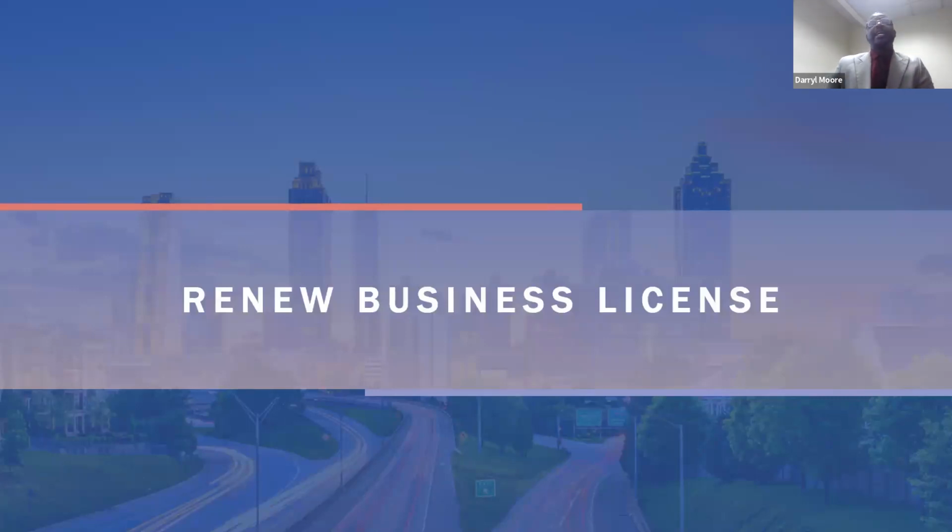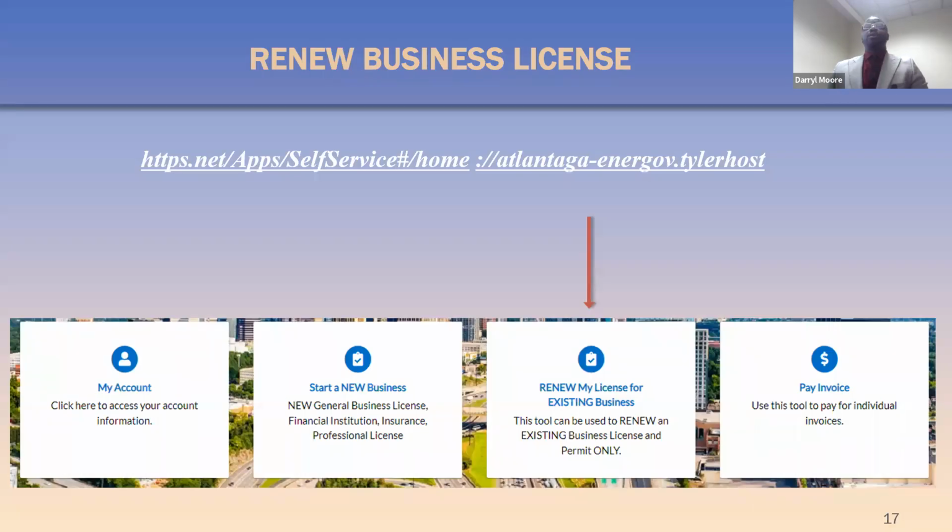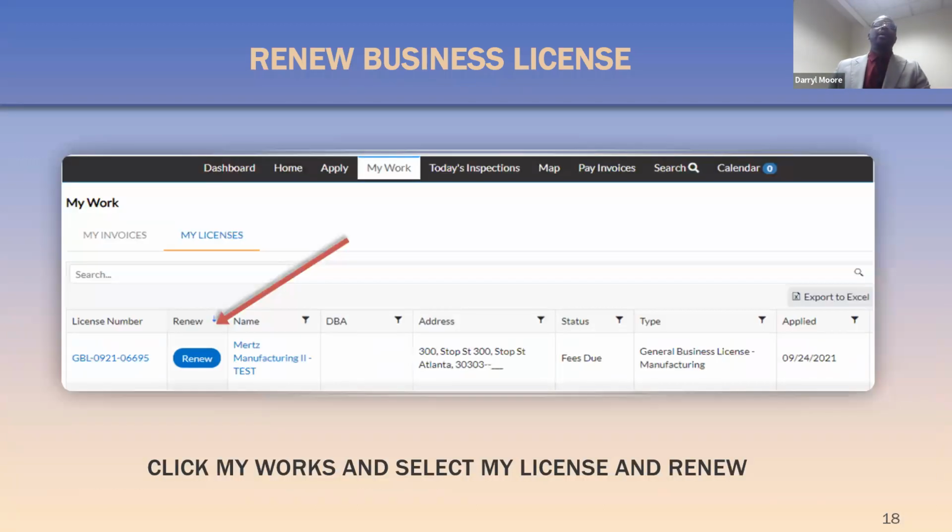Renewing the business license. You go on the home page and click the renew button. Once you click the renew button, your account will come up. Once your account comes up, you can click on my work. Once you click on my work, you select my license, your license, and you'll see the renew button. And you should be able to hit that renew button.